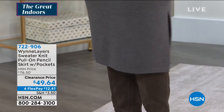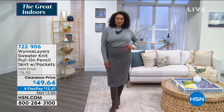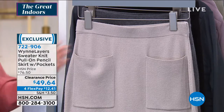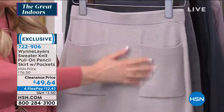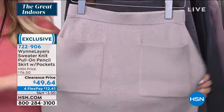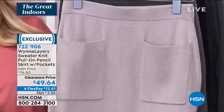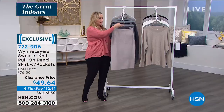Inseam is 29 and a half inches. Sizing is extra small through extra large, 1X, 2X, and 3X. We just reduced this to a clearance price. But, you know, buy now, wear now. And I just, I mean, love it. You wear a pair of tights and some boots, and you're just gonna look amazing and really kind of show off your curves in this. This is fabulous. Oh, I love this.